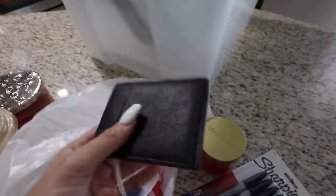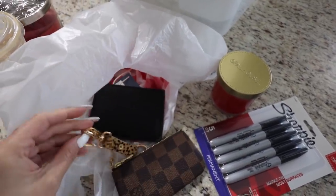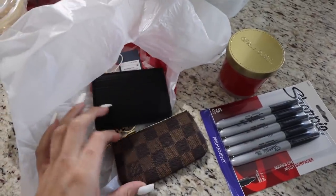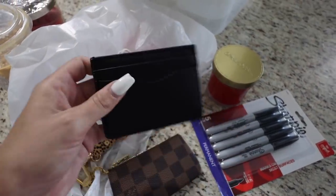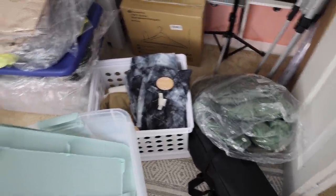And then the last thing I got is this little card holder for my new bag, because right now I use this Louis Vuitton thing, but I took it off of my key ring because I wanted to just start carrying a normal wallet, but I literally only carry just a few cards and I never have cash or anything, so I just wanted something really small that wouldn't take up a lot of space, and this was only $5.